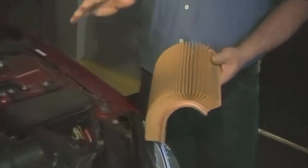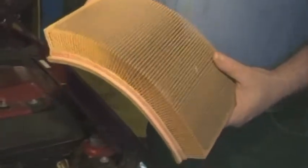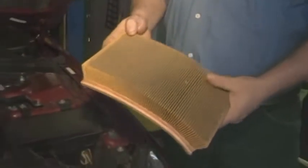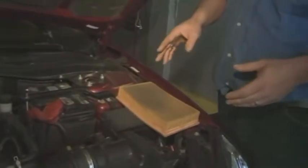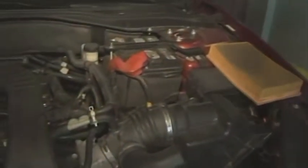Every vehicle's different, but for an air filter, depending on your driving habits and where you're at is how dirty your air filter is going to get. You've got a couple other issues. Transmission fluid, there again, every car is different. It should be changed every so often. Your owner's manual is going to tell you when.